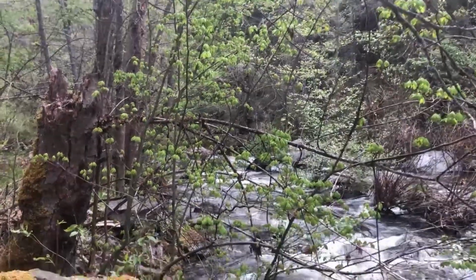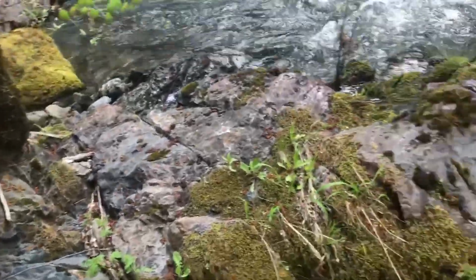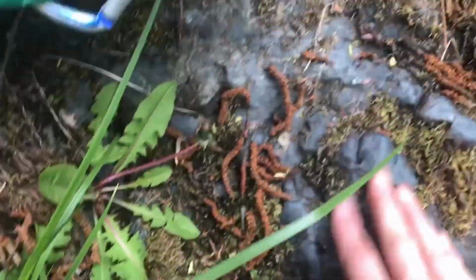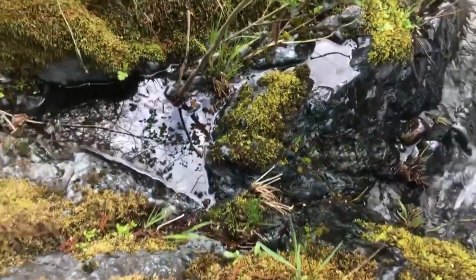All right, so I've been testing up this bedrock here, just getting micros, real light stuff. The bedrock just seems too soft, but I just found some bedrock that looks a little better. Let me show you. So we're just a little ways upstream, and I found this bedrock here. See how it's just a little smoother? It's not quite so cracked. It means it's been here a bit longer. It's not quite as soft.